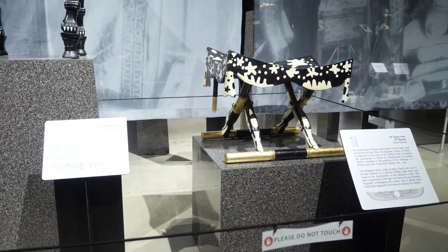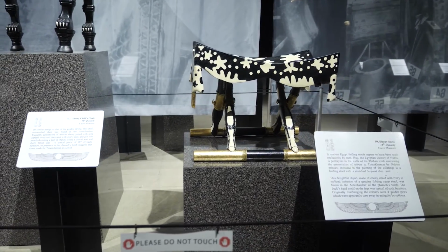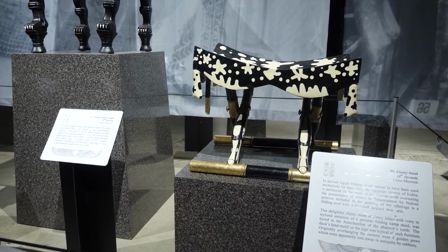The ebony stool is inlaid with ivory and stylized like a camp stool. Found in the antechamber, the duck head motif on the legs is typical of this kind of furniture.